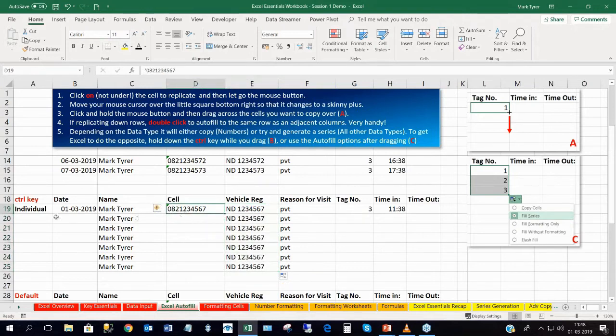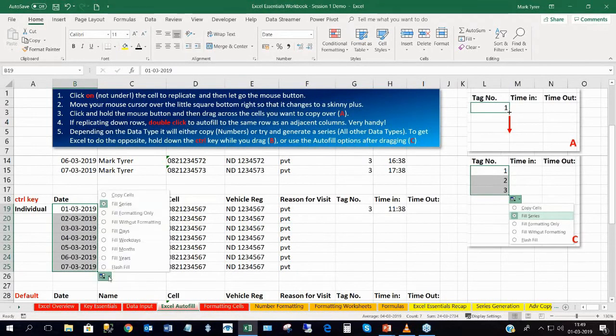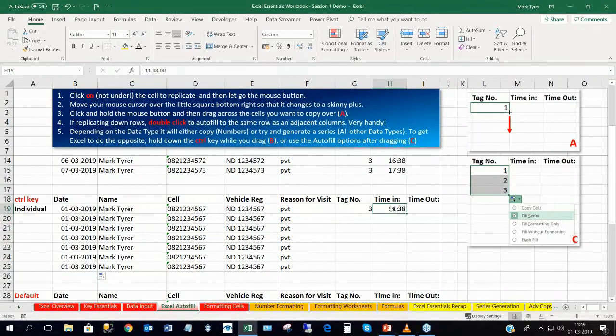The other one, as hinted to by this section here with the control key, is while I'm dragging, if I know off the top of my head that this is going to generate a series and I don't want it to, I hold down the control key at the same time. If you notice the little plus sign that appears to the top right of my big plus sign, that enables me just to replicate it and do the opposite of what it would normally do. So if I take all of these, I can either drag it down and overwrite by using the autofill option to copy the cells, or if I remember before I drag, I can hold down the control key and drag it down. That's a way to get Excel to do the opposite.